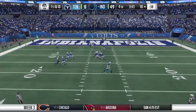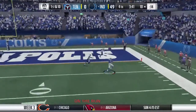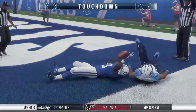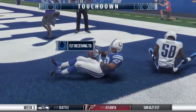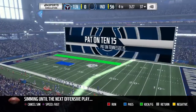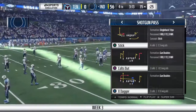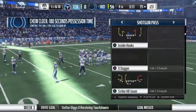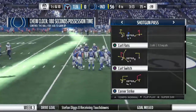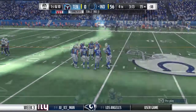He'll look to throw. Flushed out right. And it's caught. And he'll get into the end zone. Touchdown, Indianapolis. Adrian Peterson. So this offense will head back out there, already in excellent field position thanks to the interception.